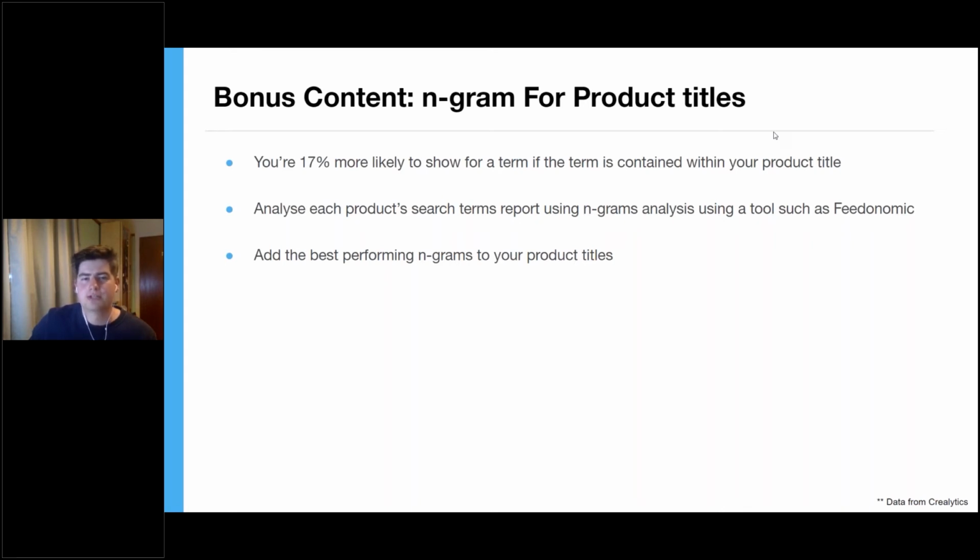So what you can do is use n-gram analysis to look at the search queries that your products have been appearing for. And I'm pretty sure Feedonomics actually allows you to do this automatically, and then include those high performance terms in your product titles, and you'll show for them more. And that's a really easy way to improve your performance and make your product titles really well optimized.